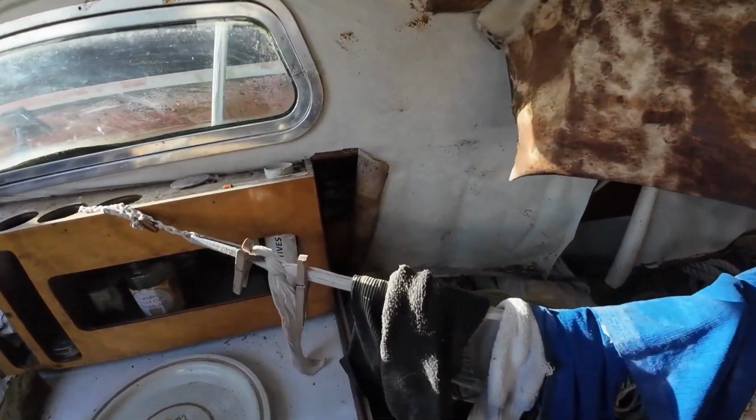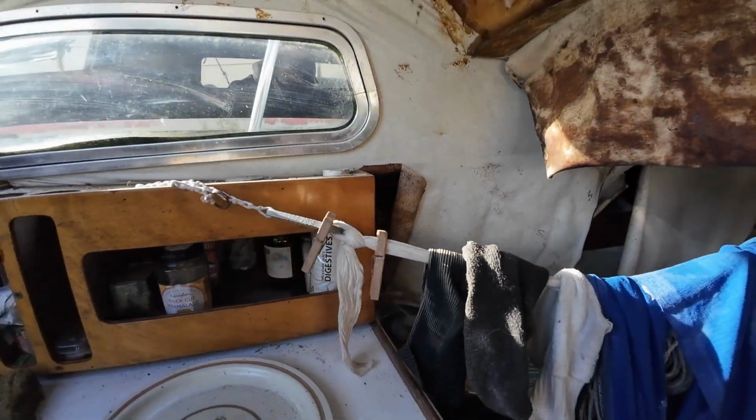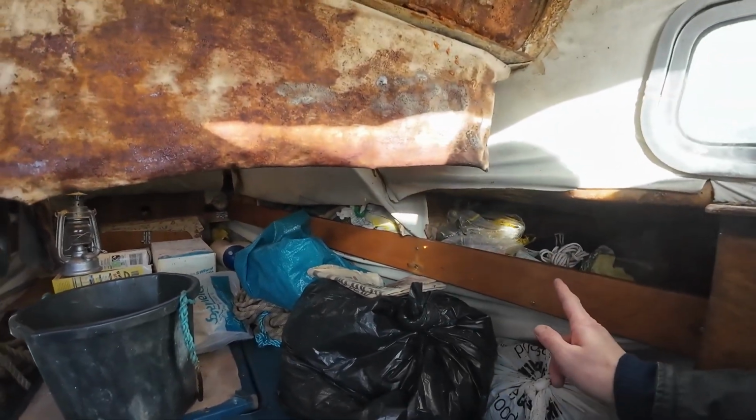That fishy smell is probably that. Loads of cans of sardines. So that stowage goes all the way back, doesn't it? Oh yeah, like that, look. Goes all the way back. But I just wanted to have a little sit in it and get a feel for what this feels like. It feels amazing. It really feels amazing.